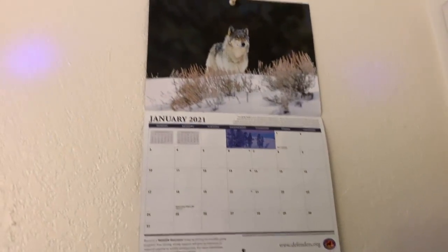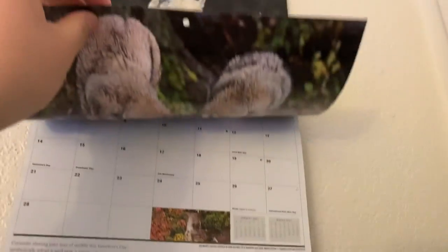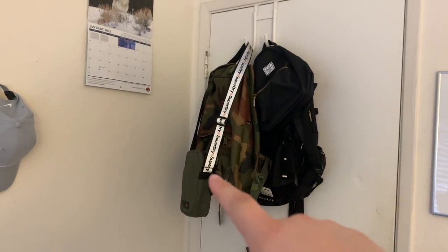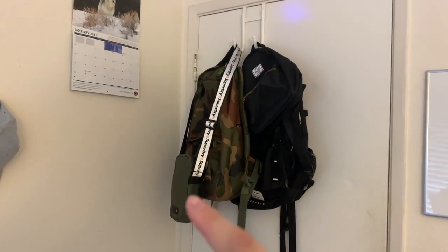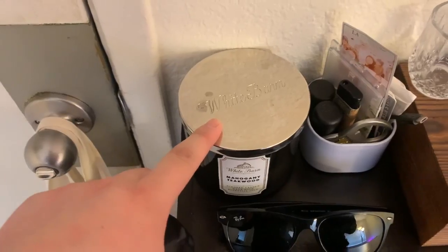In this corner, I have a 2021 calendar that I got from the people I work for. Just a wildlife calendar, pretty cool. Now over here I have a North Face backpack, a Herschel backpack, a mini Herschel backpack, and then a super dry fanny pack. Over here I have 2 candles. I believe this one's from Target, this one's from White Barn.